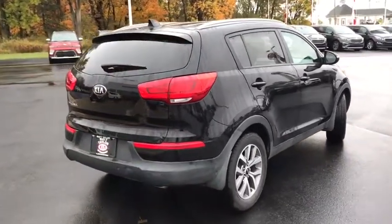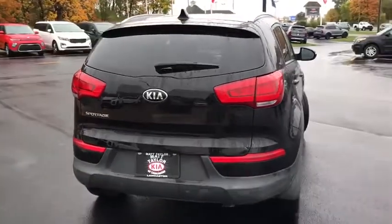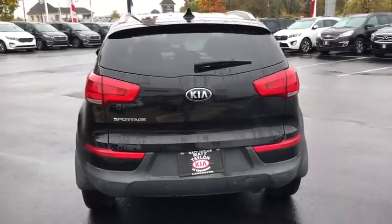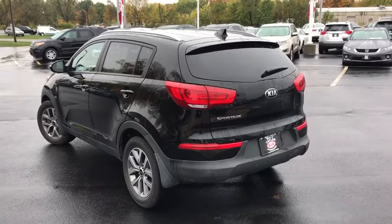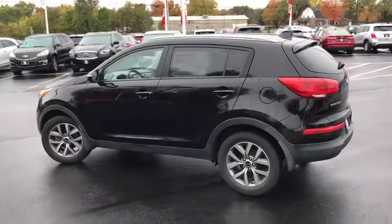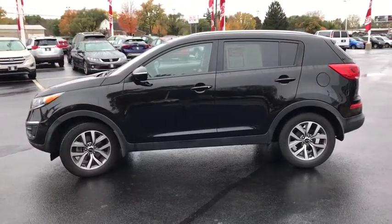Traction control, dual airbags, power steering, four-wheel disc brakes, AM/FM stereo with CD player, electronic stability control, security system, power windows, rear window defroster, CD player, remote keyless entry, tachometer, panic alarm, overhead console, brake assist, rear window wiper, cloth seat trim, driver vanity mirror, front reading lamps.